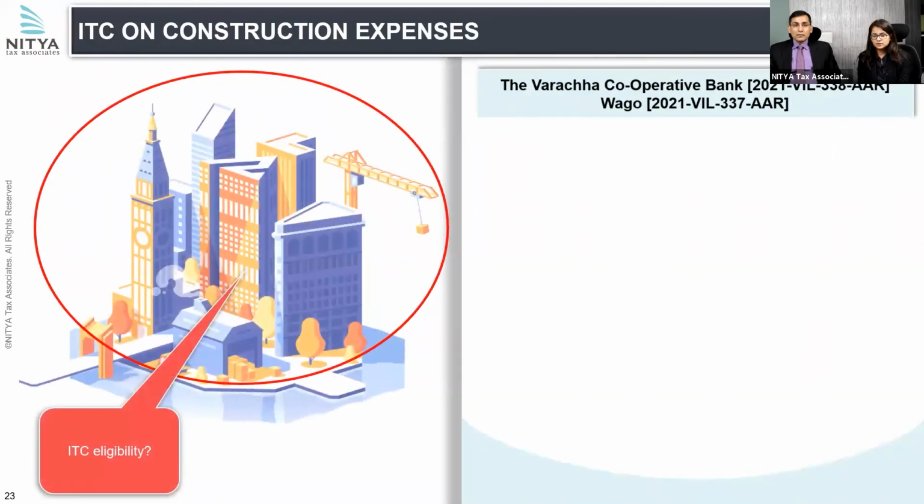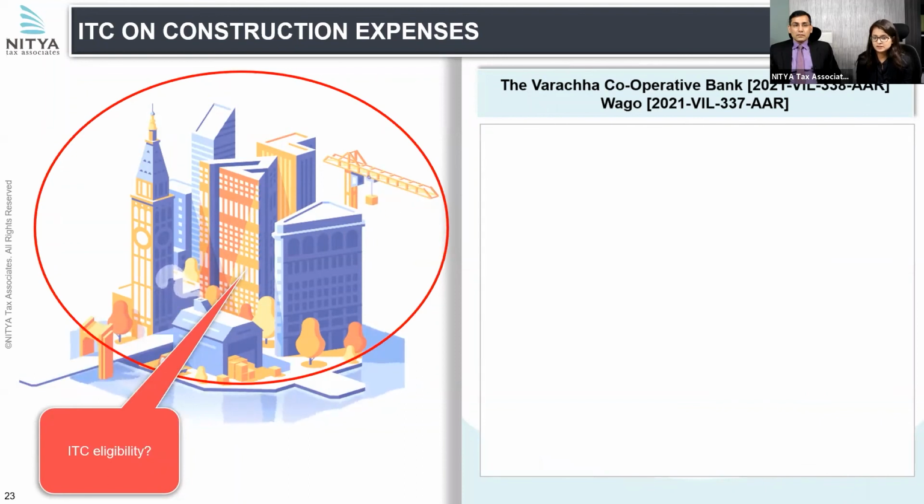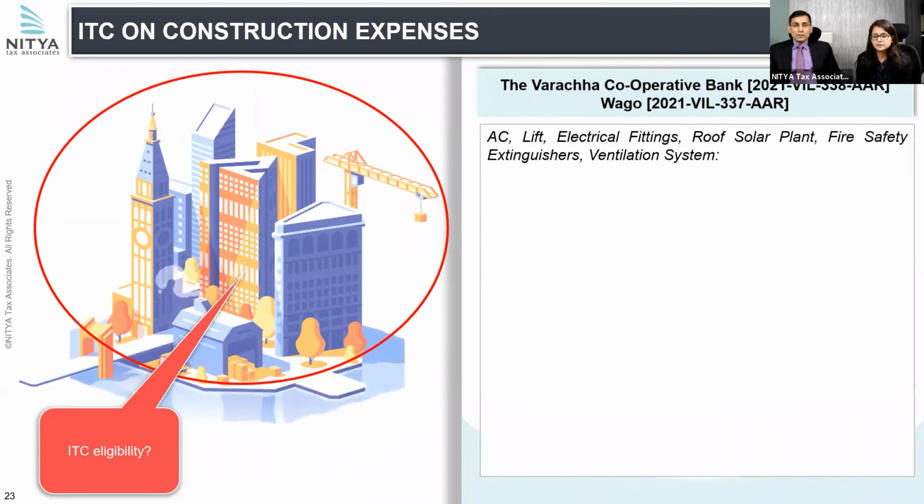Coming to the next ruling, in the case of Varja Cooperative Bank in Goa, the applicant was incurring expenditure on various supplies while constructing a new building. These were air conditioning system, lift, electrical fittings, roof solar plant, fire safety extinguishers, ventilation system, interior designing and architect services, locker facility, etc. The question before the AAR was whether ITC will be admissible on all these supplies or not.